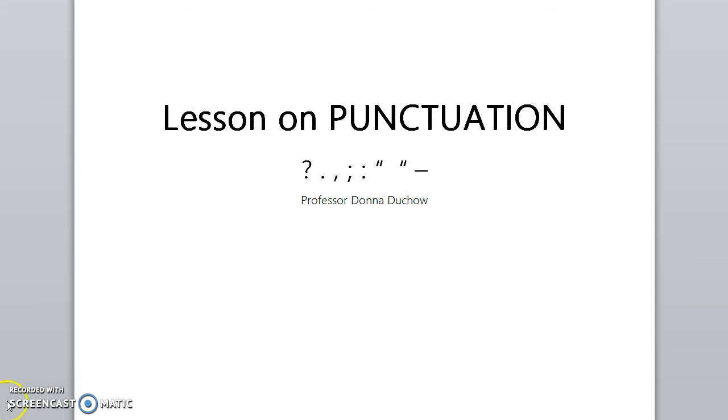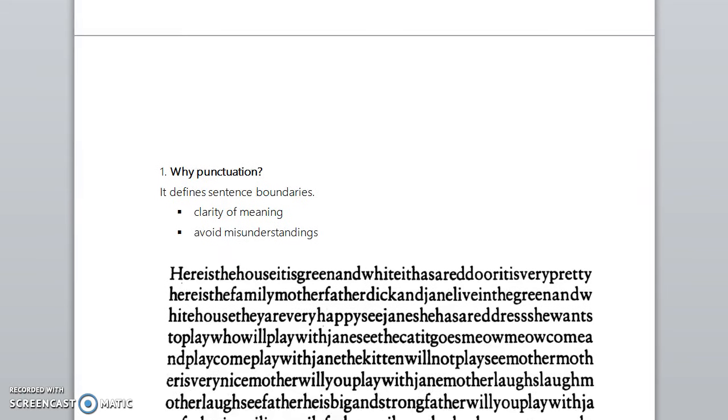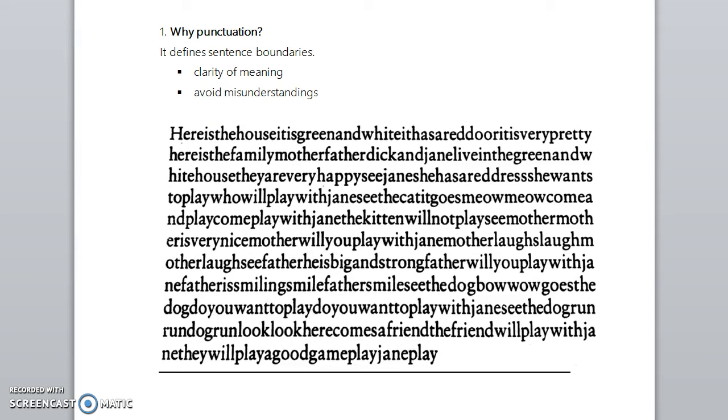Let's get started. Why is punctuation even important? Punctuation is important because it defines sentence boundaries, providing clarity of meaning and helping to avoid misunderstandings. Look at the following passages. They are taken from actual literature.